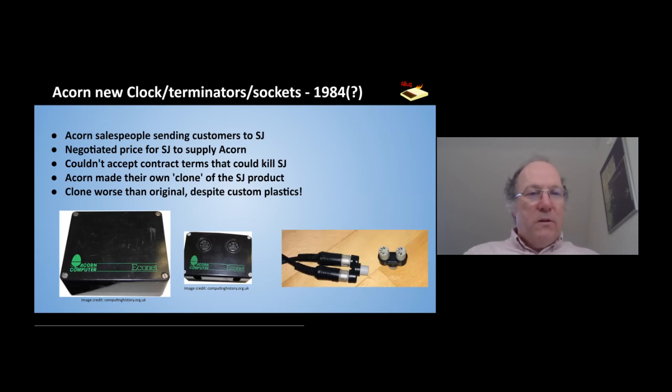So we had all these nice installation products and these superior clocks and terminators. And the Acorn salespeople started sending customers to SJ, which was obviously a bit embarrassing. So they thought they ought to have a set of Acorn products that did this. And so we negotiated with Acorn and they drove a hard bargain. Ultimately, although we'd agreed a price that was low, but we could just about live with, they insisted on contract terms that would have let them kill us. Basically we'd have placed orders that we had to pay for, and they wouldn't guarantee to pay for the stuff that they ordered. So we just couldn't accept the contract terms, and the deal fell through, and we never sold them to Acorn at that time.